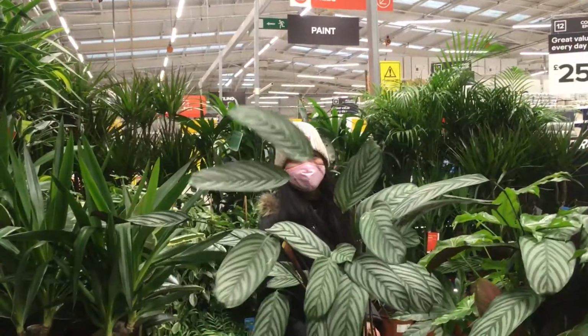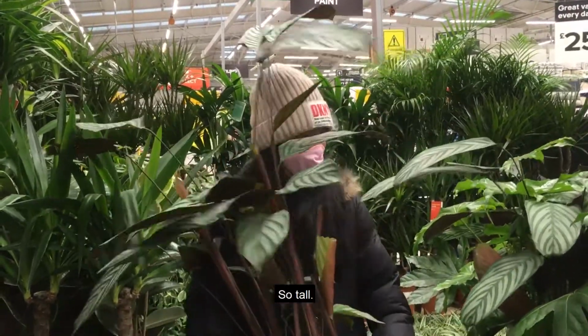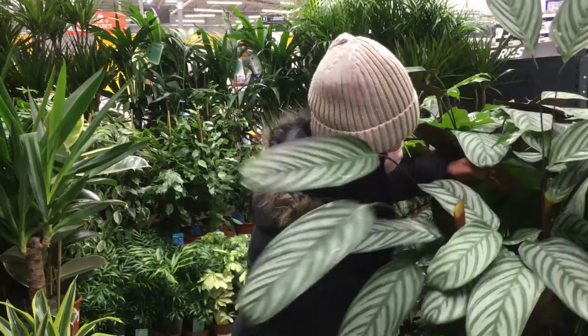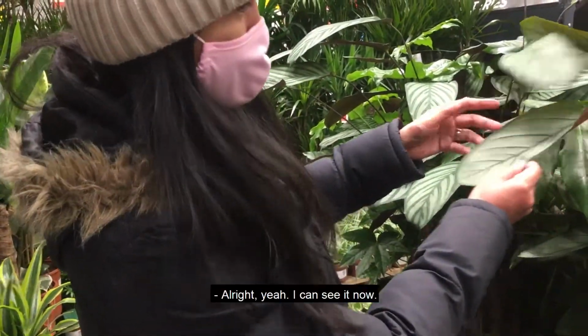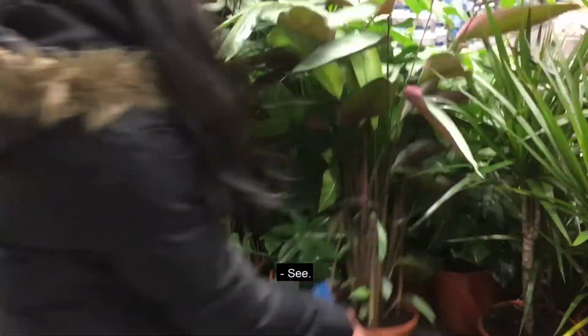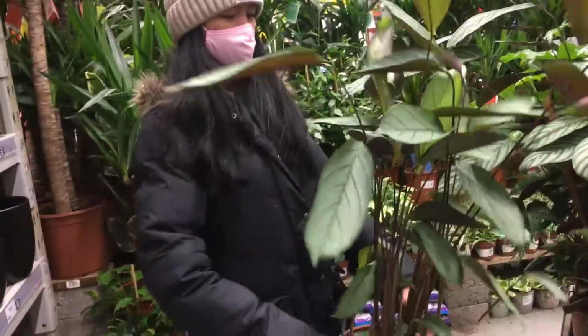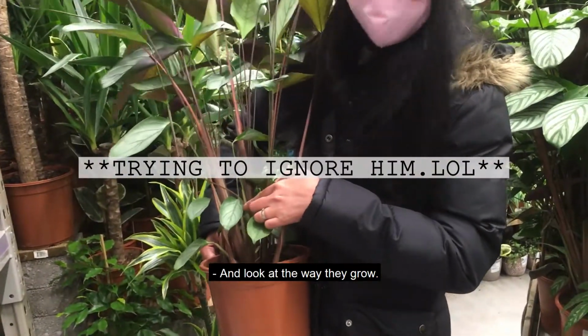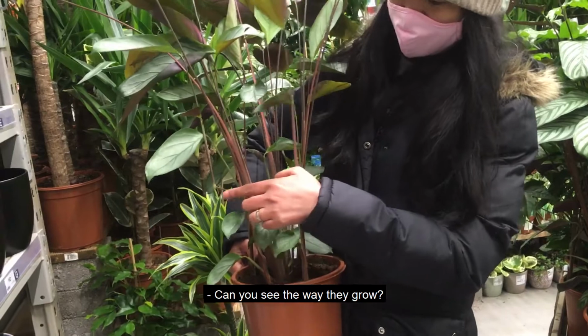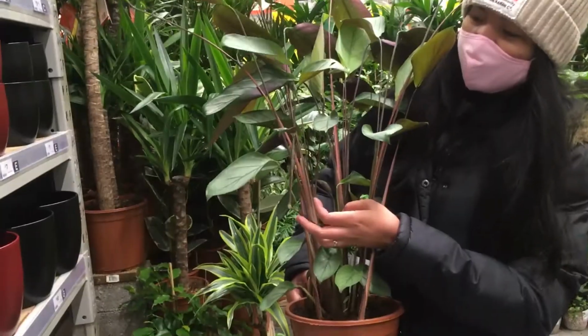Can you see? Yes, I can see. So tall. What a baby. But this one is different though. Alright, I can see it now. Still too big, we've still got nowhere to put it. Look the way they grow. Can you see the way they grow? Yeah, it's different. Very cool.